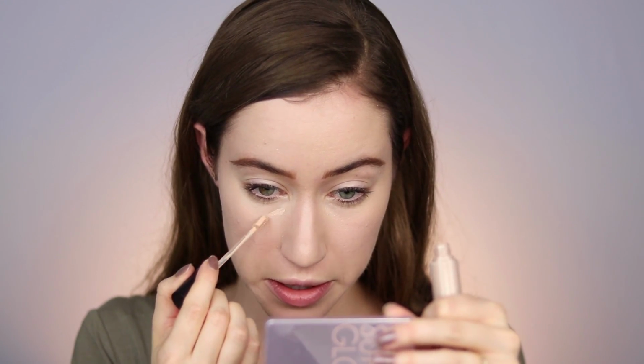We're gonna blend that out with the Beauty Blender. I'm using the shade 1N in this. I just blended out that original amount of concealer. I'm just gonna add a little bit more in the hollows of the eyes, just to really kind of brighten it up. So the best concealer for blemishes was the NARS Soft Matte Complete Concealer.